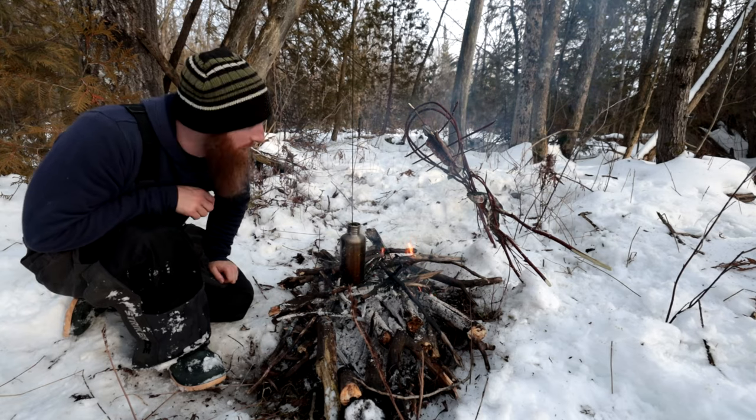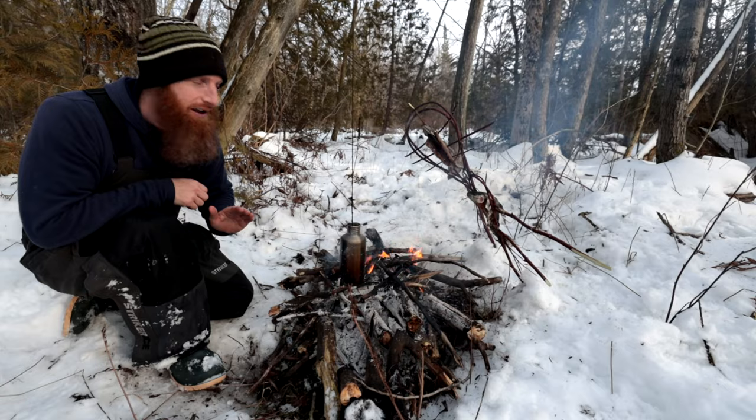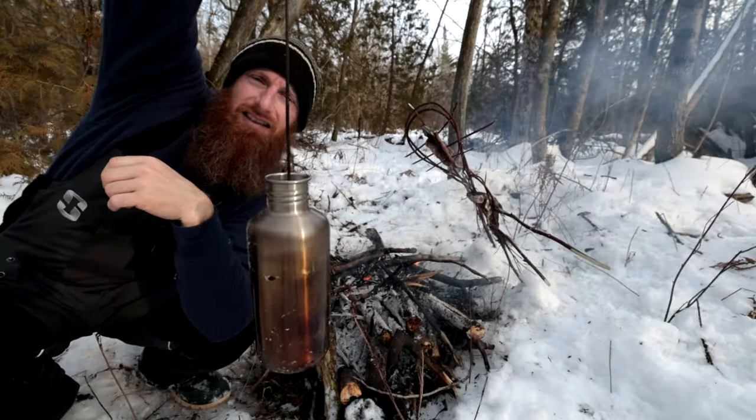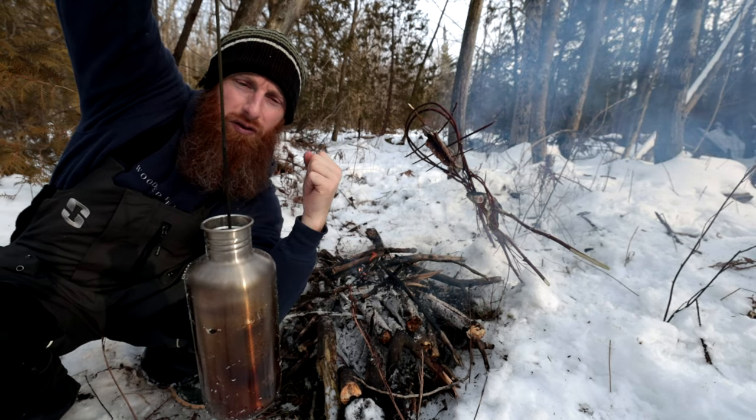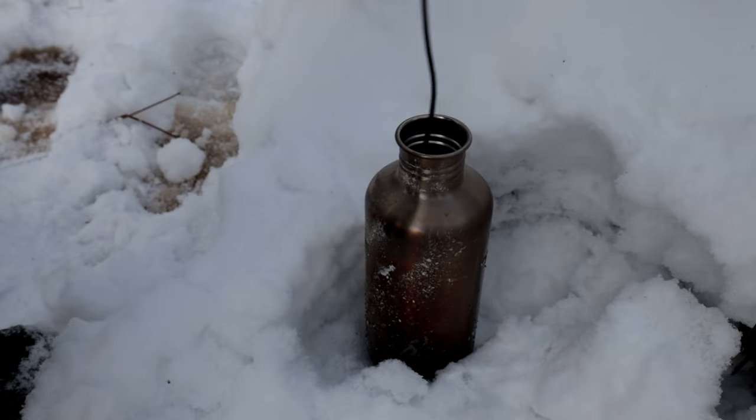That water just hit a boil. Beauty, we're gonna take it off because we're not gonna risk losing it. Full rolling boil makes water safe. You guys see that steam coming off of it? Once those bubbles turn big, we're good. So we're gonna let this cool off now, and we're gonna concentrate on our fish.